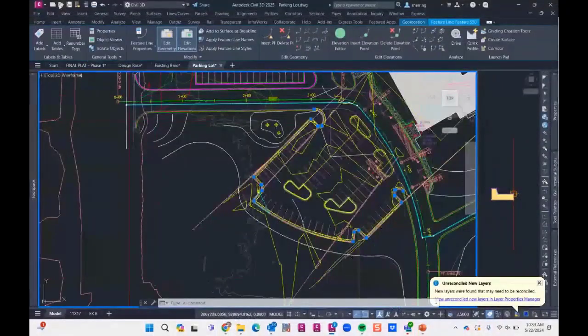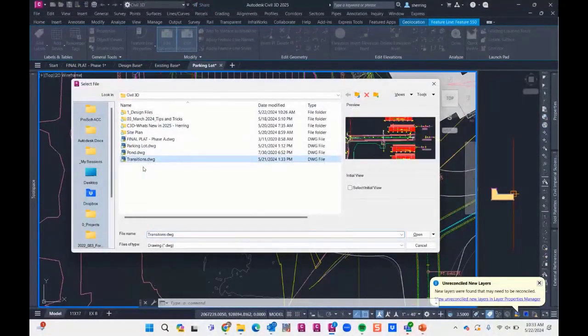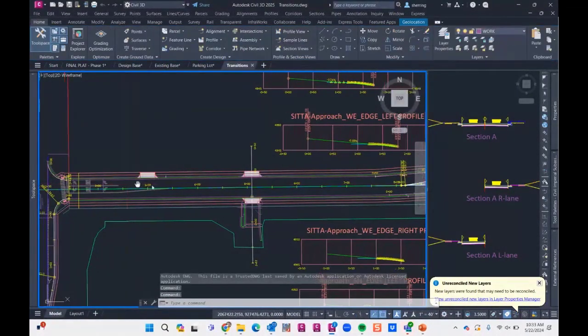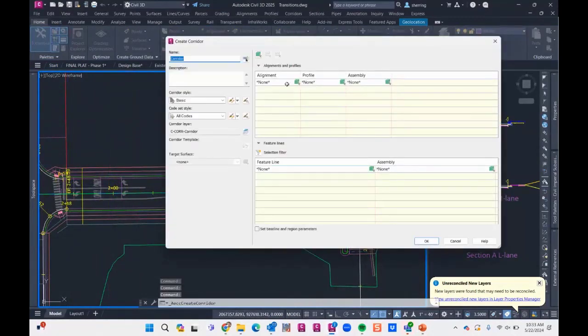Most people ignore handicap ramps or drive accesses coming off of a road. They just ignore it, call it out as a drive access, and figure it out in the field. I'm going to open a file here and build this corridor just quick, just a small portion of it.